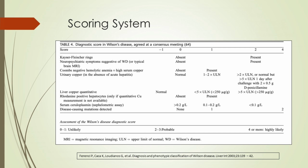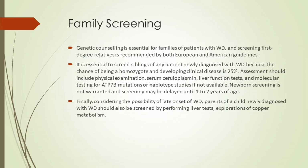A lot of times parents ask, are you sure this is Wilson's? So you can never be sure unless you've done a genetic test. So you always tell them, it looks like Wilson's, 99% it looks like Wilson's. You never say 100% it's Wilson's. And then family screening. So you have to screen all the siblings.